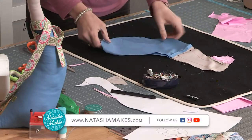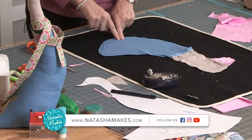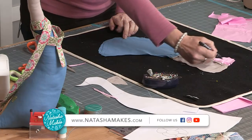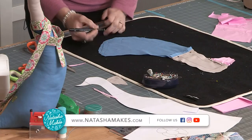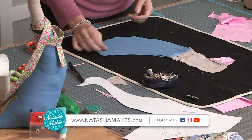And then all you have to do is start from here and sew all the way around. Remember having that stitch length 1.6, between 1.6 and 1.8, sewing down to there, and then you can turn it through.